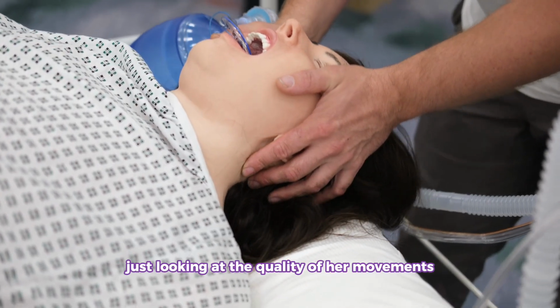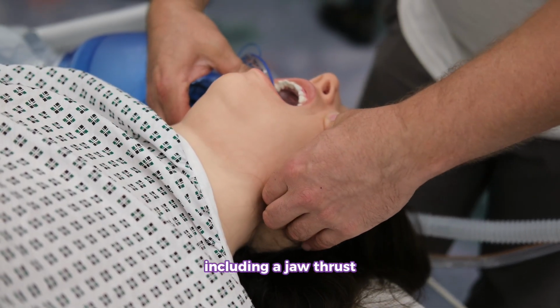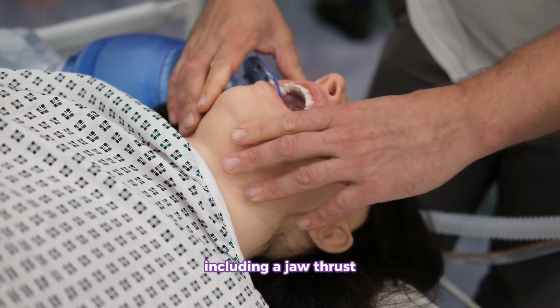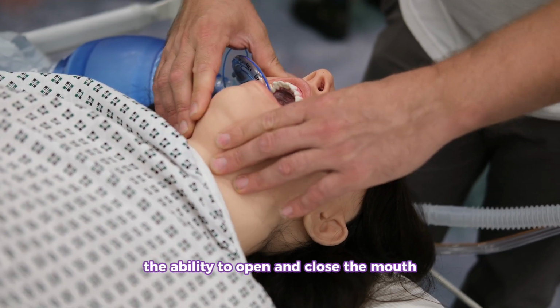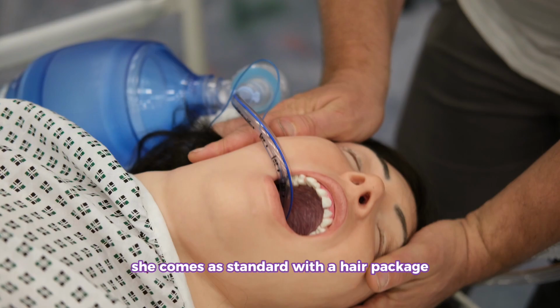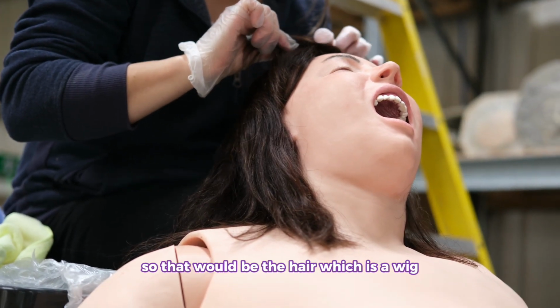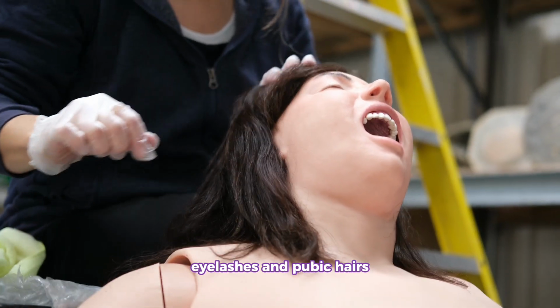And just looking at the quality of her movements on her head, we have a nice range of movements, including a jaw thrust, the ability to open and close the mouth, roll the head from side to side and over. She comes as standard with a hair package, so that would be the hair, which is a wig, hair punched eyebrows, eyelashes and pubic hairs.